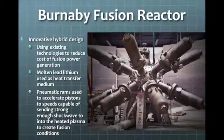in the photo here, it has a number of rams positioned around the outside of this sphere. These rams are used to accelerate the pistons to speeds strong enough to send shock waves into the heated plasma to create the fusion conditions needed.